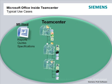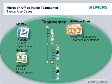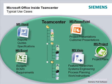Teamcenter is well known for its robust data model that acts as a single source of product and process knowledge for the entire product lifecycle, and that includes Office documents. Here's just a short list of use cases for Office applications, but as you can see, Microsoft Office documents play a big part in the data required to develop and manufacture products.